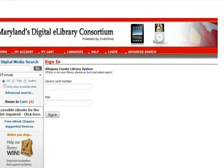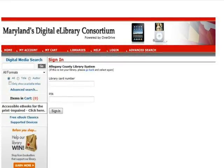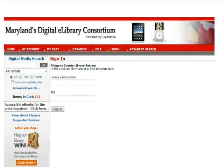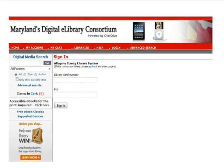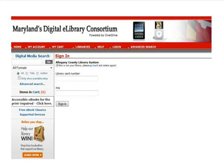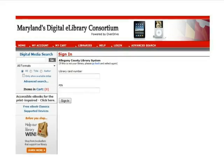On the sign-in screen, shown here, select your library by clicking on the drop-down list. In this case, Allegheny County Library System has been selected. Next, type in your 14-digit library card number with no spaces between the numbers. Finally, type in your PIN if prompted, and then click Sign In.